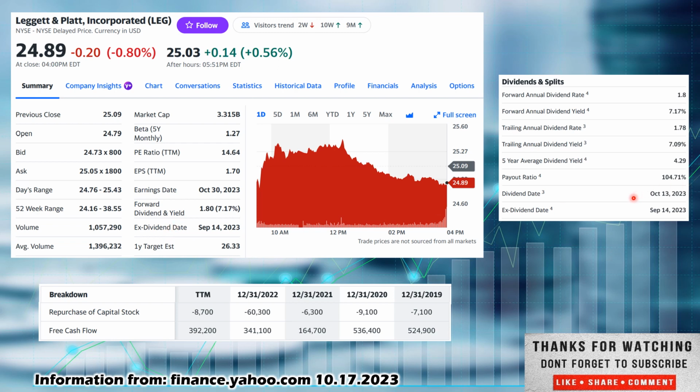Looks like they are paying out or did pay out on October 13th. So if you were to buy them now, you would be in line for their next dividend since they just paid out their last one, though you'll have to wait a little bit. And 1-year target estimate, at least according to Yahoo Finance, of $26.33. So that does not speak to much upside appreciation for the stock price, but they do see some slight upside on this one. Doesn't look like they expect it to get back to their 52-week high, though.